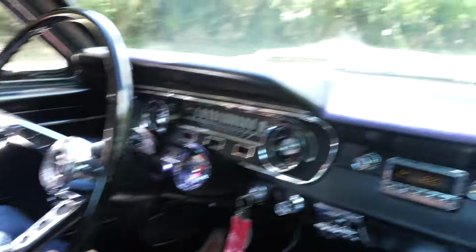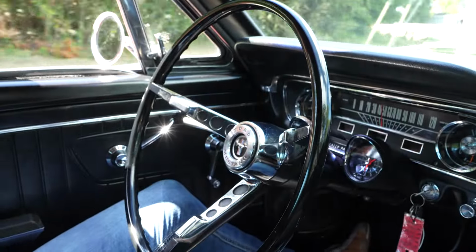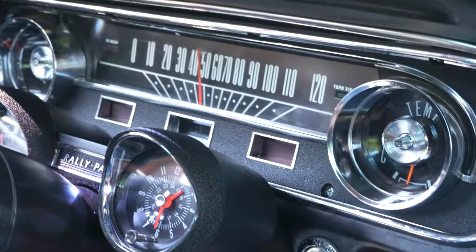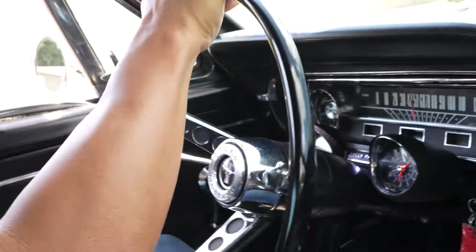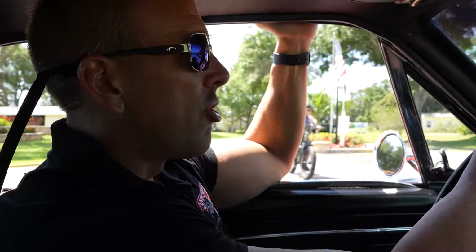This thing's fantastic. It rides flawlessly. Speedo's working just like it should. Temp's coming up just where it should be, right about half. Steering's nice and tight in the car. There are no tire shimmies, rattles, squeaks, vibrations. Look at that.